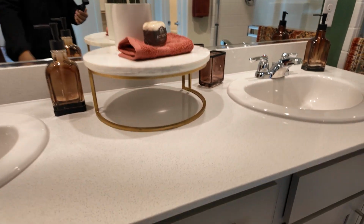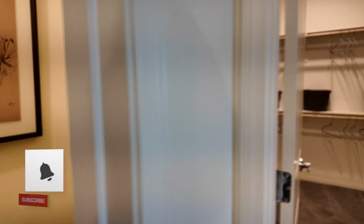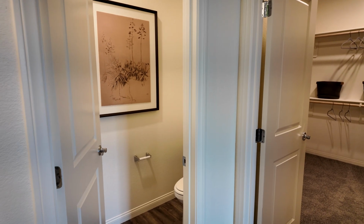All right, so we got dual sinks here. Got 3 drawers here. You've got your walk-in shower right there. The good thing is the toilet has a door, so I know with some other builders that would be an upgrade to have that enclosed. Super weird.